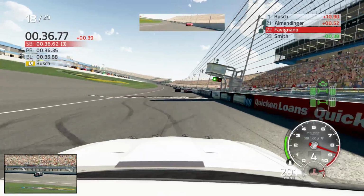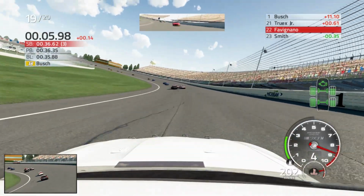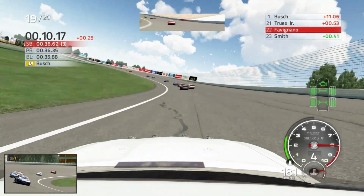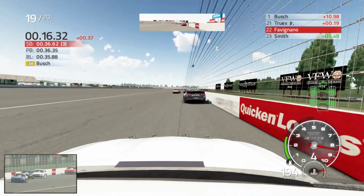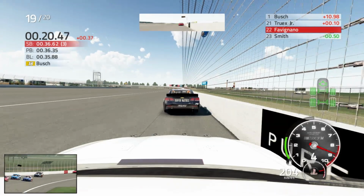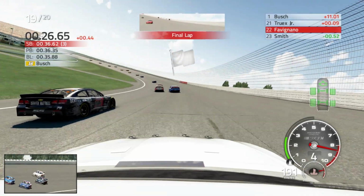We're going to have to utilize the draft, but we are not in the draft, so we're kind of stuck where we're at right now. Hopefully they mess up here in this turn and we get back to the gas earlier than them. Oh, yep. Looks like Casey Kane checked up there in front. Larson to the inside, along with Almendinger. Gives us a run here on Martin Truex Jr. We'll go in the middle. Back in the gas. Wheel the car hard here.